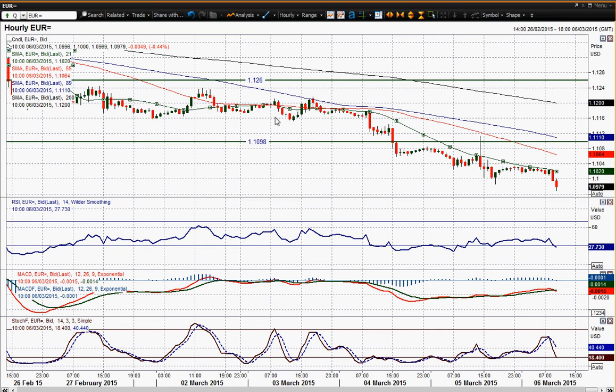Now the 21-hour moving average over the last few days has not been too bad as a basis of resistance, so that's possibly something you could watch out for. That's at 1.1020 at the moment. But it certainly looks like the pressure is on the downside, having just broken again to multi-year lows just in the last few minutes. And it certainly looks like it's going to be falling away. So I think any sort of rebound you get on this euro is likely to be a chance to sell.